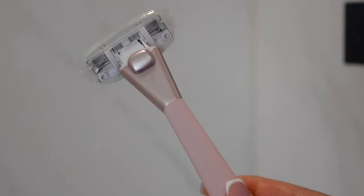Next, I'm gonna go in with shower oil to shave. I prefer shower oil versus the shower shaving cream.